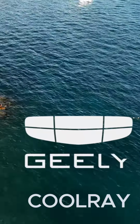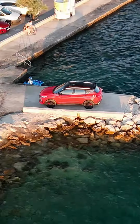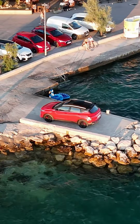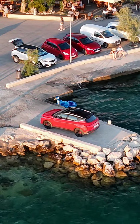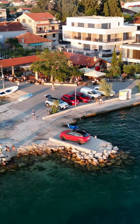Welcome to the world of innovation, elegance, and performance. Welcome to the world of the new Geely Coolray. This car is not just a means of transportation. It is your partner in everyday adventures, your safe haven on long journeys, and your ally in exploring new horizons.